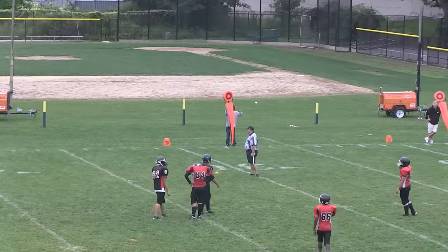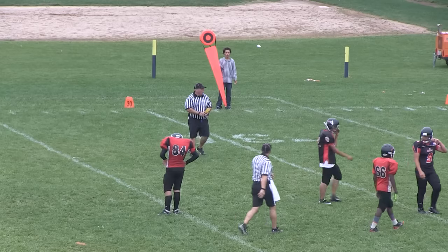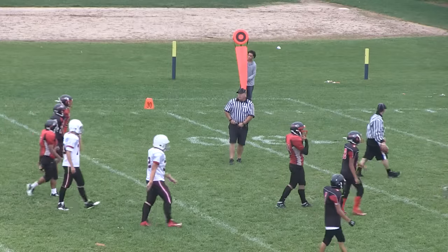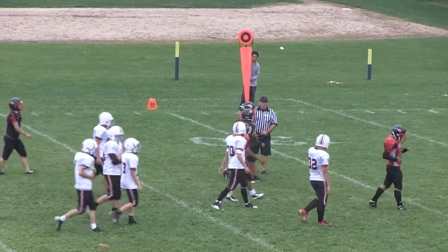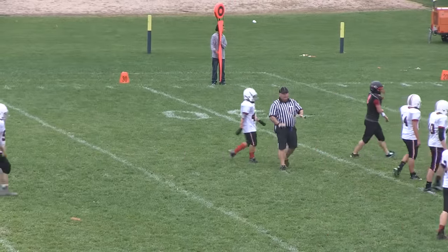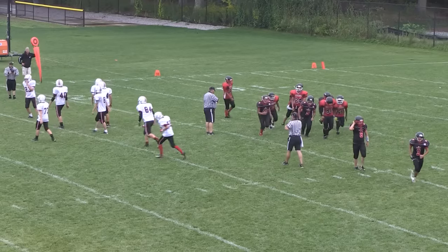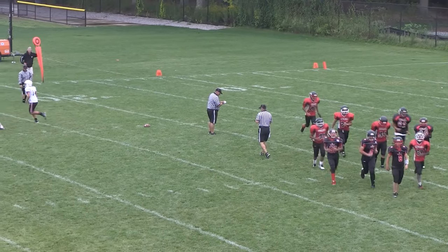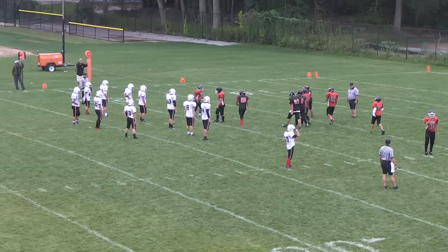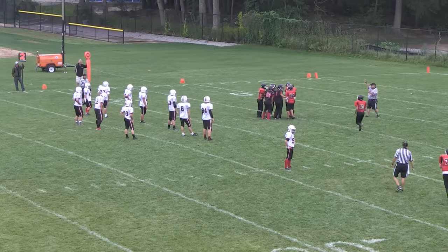Oh no, there's a flag on the field at the 30. It appears that we have, is it a holding call? Nullifying that long run by Chelsea. It's that 40-yard run for Chelsea. It's going to be second and six. There's a timeout on the field. Second and six for Chelsea now, back deep in their own territory at the 22-yard line.